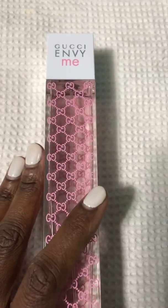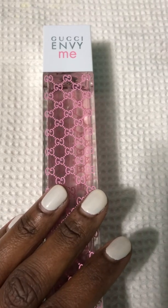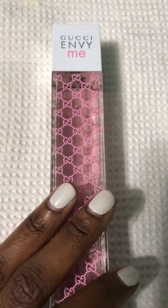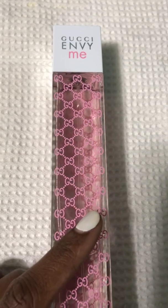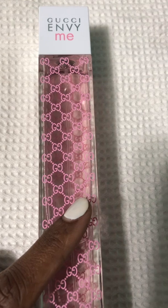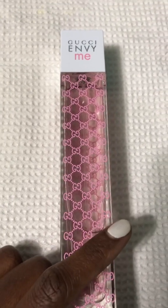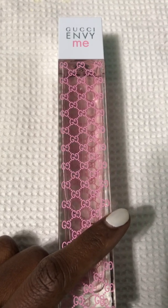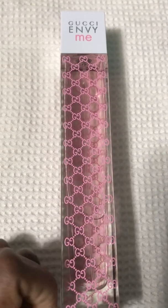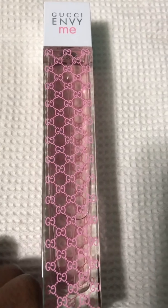As I mentioned, it's a floral fruity fragrance, and I'm getting the information from Fragrantica.com. It was launched in 2004. The top notes are peony, pink pepper, pineapple, jasmine, mango, peach, and cassia. The middle notes are peony, lychee, rose, pomegranate, musk, white tea, and jasmine. And the base notes are musk, tobacco, teakwood, sandalwood, and tonka bean.